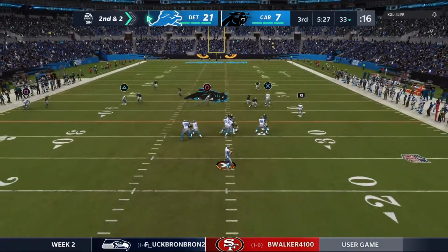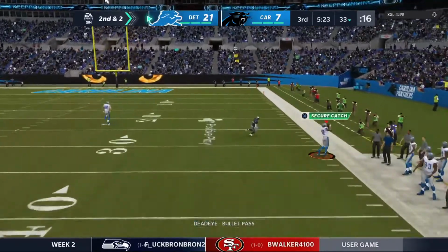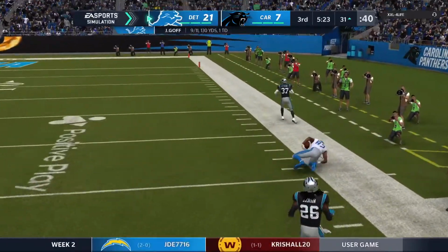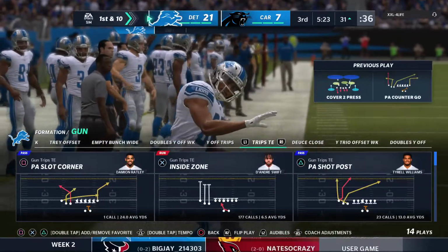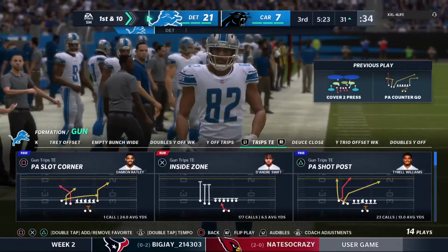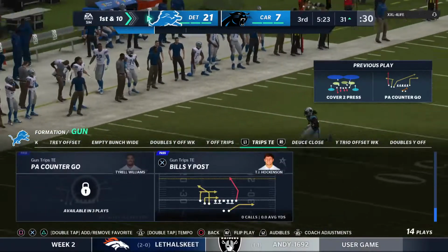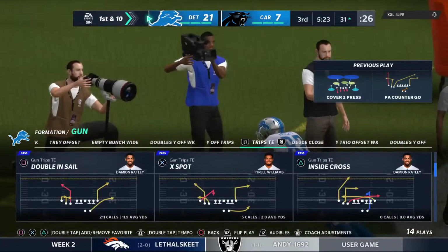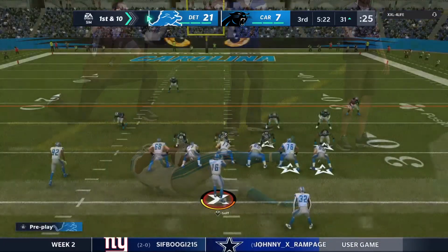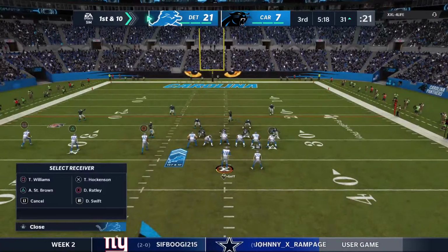To throw again on second down. Goff. He's going to fire deep for Ratley. And this will be caught at the 30. And he'll be out just a yard or two shy of the 30. That one goes for 36 yards. First down. So the big play changes the complexion of things. Here's first and 10 just outside the 30.